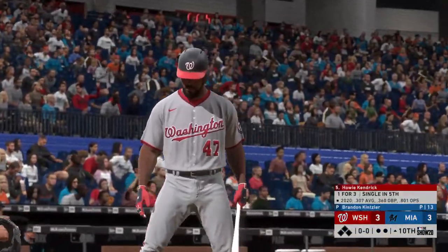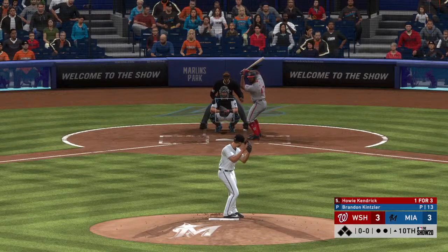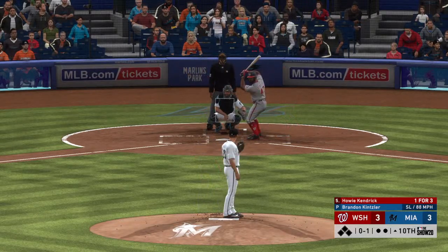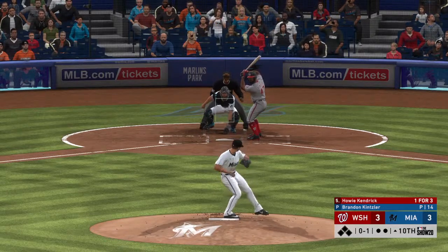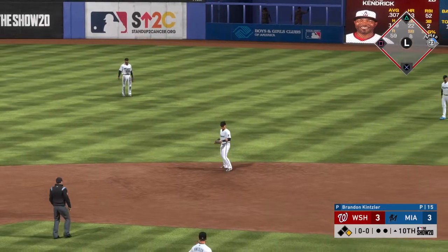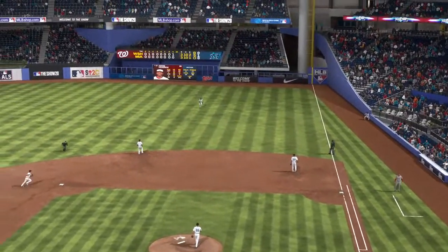And now for Washington, Howie Kendrick. He'll be the one to lead it off here in the top of inning number 10. Tough task ahead here, as this guy is one of the top save guys in the league right now. He's been very reliable shutting the door. Kendrick waiting, now the pitch. And he gets ahead 0-1. Line to the right side. And a base hit, so early trouble to lead off the inning. Chalk up another multi-hit game for this guy. He is absolutely on fire. He's been on a nice hot streak as of late, and I don't see it ending anytime soon.